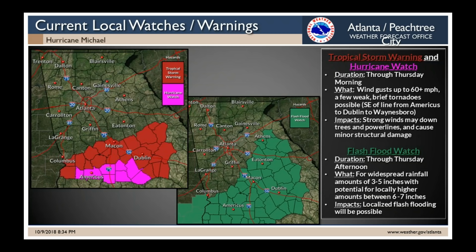What did we do with our watches and warnings? Well, since the afternoon package, we upgraded the tropical storm watches to a tropical storm warning, mainly south from Columbus to Macon and just east of there. We held on to the hurricane watch for the area in the extreme south central area, just because there's still some question with the intensity of the winds. So that could be upgraded with future packages, but for now, we still have a hurricane watch for that area.